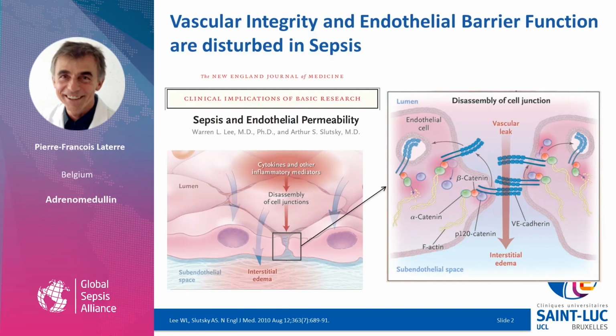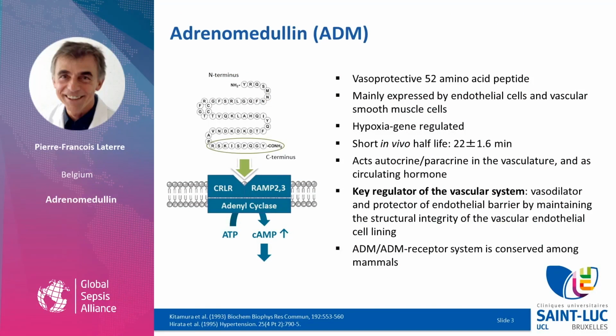And one of the peptides playing a role in the vascular tone and permeability is adrenomedullin. It's a 52 amino acid peptide that is considered vasoprotective. On the one hand, it plays a role in maintaining the vascular integrity, but at the same time, when it diffuses through the vessels and goes to the smooth muscles, it induces a vasodilation. So it's a kind of paradox, because this hormone, expressed and produced mostly by endothelial cells and smooth muscle cells, has a kind of double action.